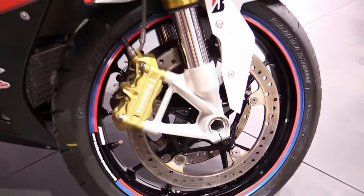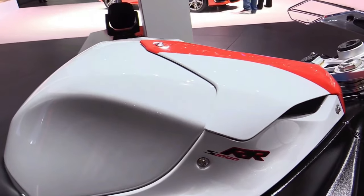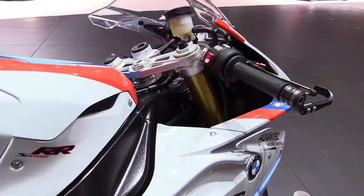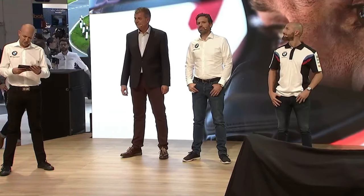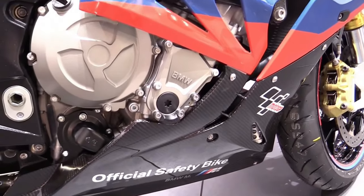Safety features. In addition to advanced braking and traction control systems, the S750RR Triple incorporates innovative safety features such as adaptive cruise control and blind spot monitoring, further enhancing rider safety and confidence. Sound. The exhaust note of the S750RR Triple is tuned to deliver a distinctive and thrilling sound.